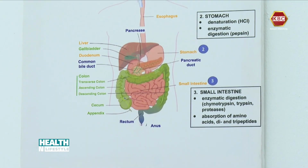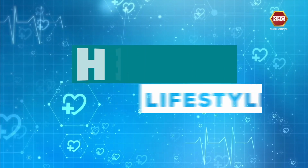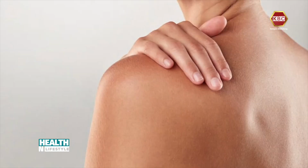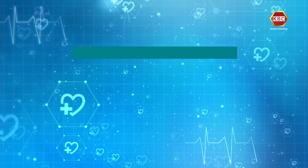Balancing your body's pH, why pH matters for skin, health, and wellness. And it's the largest and one of the most vital organs in the body. We take a look at some of the functions of the skin on Good Practice.